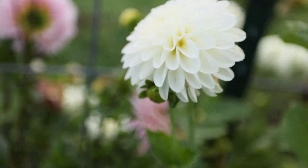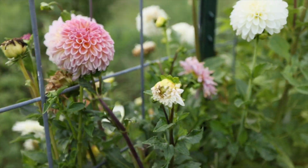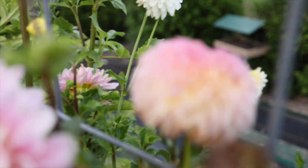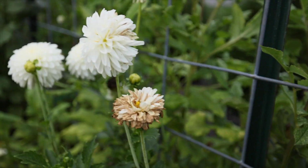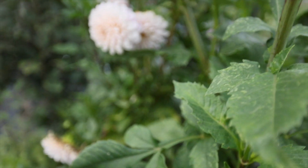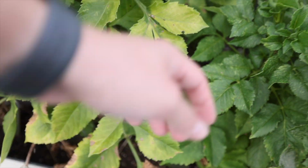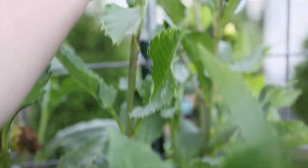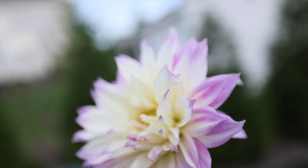I need to come back here and do some deadheading, but you can see a lot of these blooms around here are still pretty beautiful. I need to come through and deadhead, as I mentioned, but also I still never got around to moving around these tags based on the mixes that I got, so I need to do that as well. Here's another gorgeous bloom.